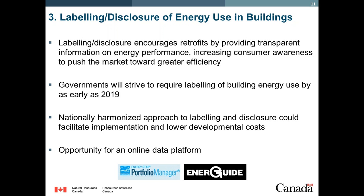We will need to coordinate the development of a standard for energy disclosure based on existing labeling and expansion of benchmarking tools that Natural Resources Canada currently provides and supports. These include, for example, our EnerGuide label and the Energy Star Portfolio Manager. We will also need to support a national labeling benchmarking system that can underpin provincial and territorial regulation.